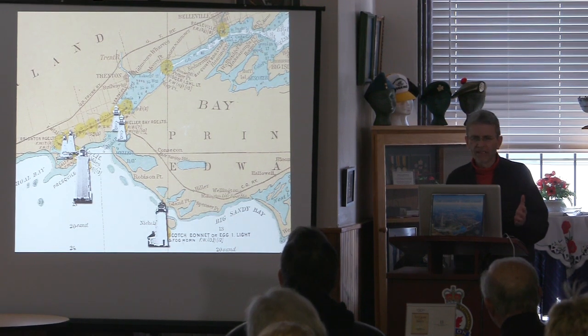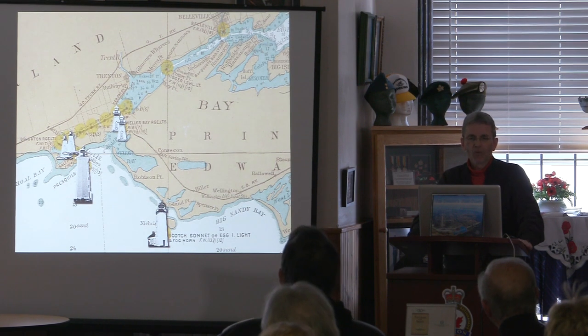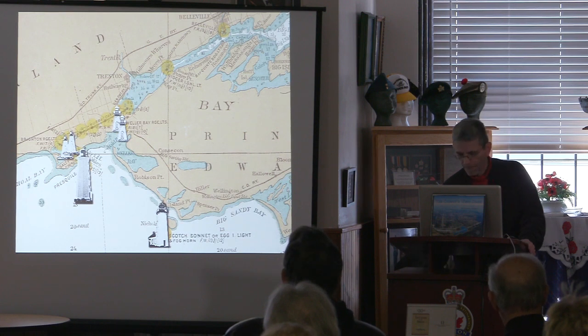Well, even though these lighthouses were valuable aids to navigation, they were not able to prevent shipwrecks. The combination of wild weather and treacherous shoals all around the county, especially here on the county's west coast, led to many ship sinkings and loss of life.